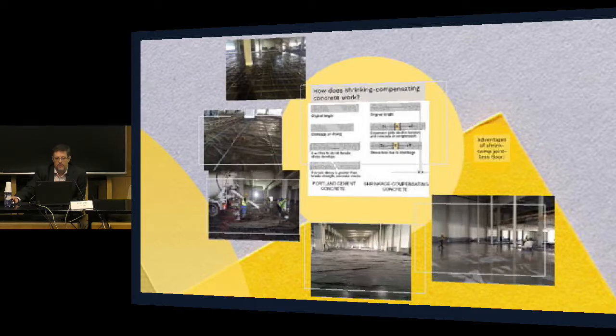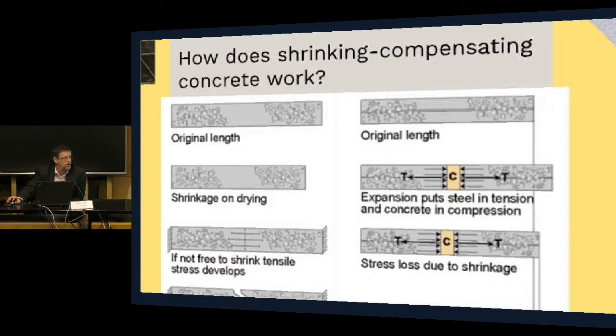So how does shrinkage compensated concrete work? I think the first presentation mentioned how it works. The point is the expansion introduces precompression into the concrete. After 7 days, when the precompression is offset and we remove the curing, we get a floor slab without any stress. So I would like to show you some pictures of how we work in practice.